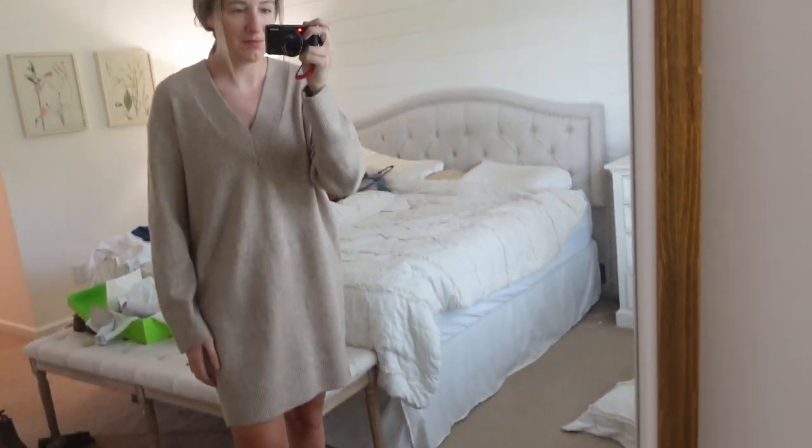Okay, I'm really, really excited about this one. This is a sweater dress that I just got from Target yesterday, and it's long enough and it's so buttery soft and cozy, and this never happens to me. I'm literally never able to buy dresses like this off the rack, so I'm so excited. So again, this is a super great basic to have.